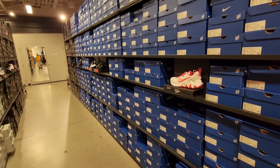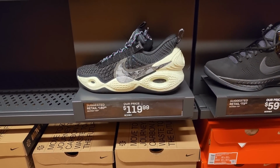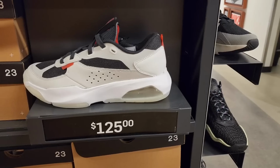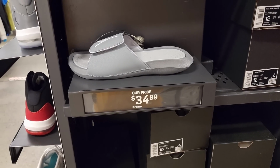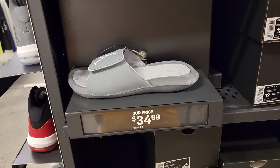Immortalities, got a ton of those. Do got some Cosmic Unities. Another colorway right there. Jordan Air Cadence. Delta 3 Lows. Air 200s. Hydro 6s. That might be one of the better deals here, to be honest. Normally, I think $50 for MSRP.